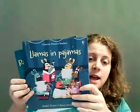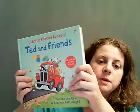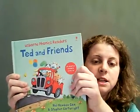Alright, let's talk chapter books and beginning readers. So we have these very first phonics readers. These are great. We have ones like Llamas in Pajamas, Raccoon on the Moon. These are $6.99 books. Or you can buy a combined volume, which has our very first 12 published books for the phonics readers, called Ted and Friends.